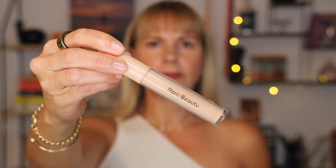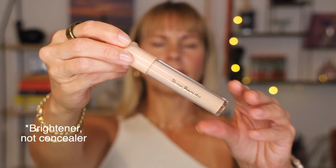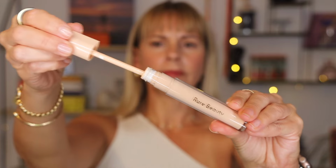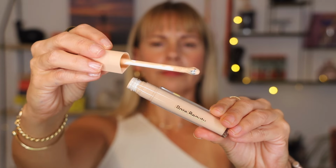Okay, next up is the Positive Light Under Eye Concealer. This comes in 6 shades and is 26 euros. Mine is in the color light medium. This is not a concealer, right? It is not there to cover things up. It is there to brighten the under eye. And that's generally what I do. I don't use concealers pretty much ever. I just like to get a little bit of lightness.